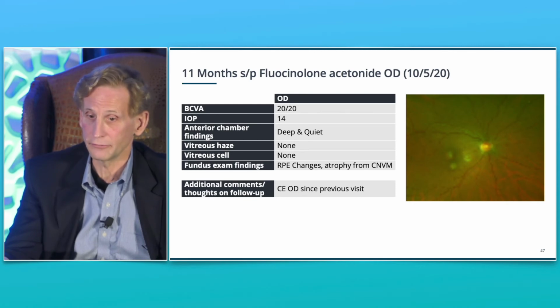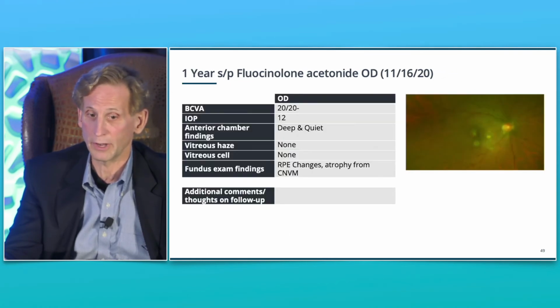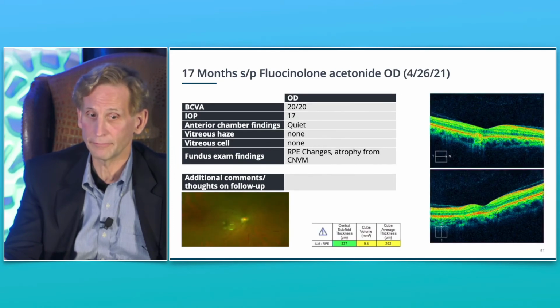She's doing all right. The lesion isn't really bothering her at all. OCT looks relatively good. We're now 11 months status post the fluocinolone implant. We're now 1 year out, 16 months out, 17 months. She had come in for something else.